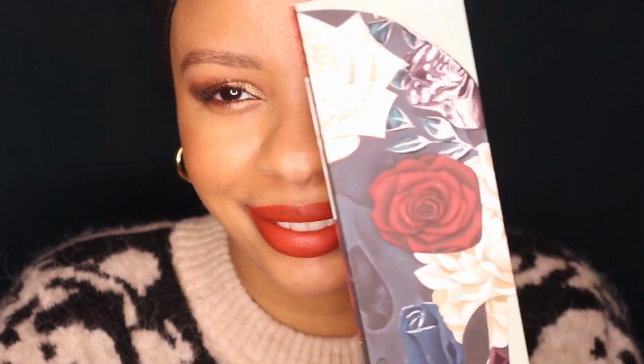Now, I'm going to give you an alternative to this palette right now. Hold on. Muerte, my baby. One of my favorite palettes ever. I love you. You're beautiful. You're stunning. Love this palette. Love to pair it with my Decadence. These two are like besties.